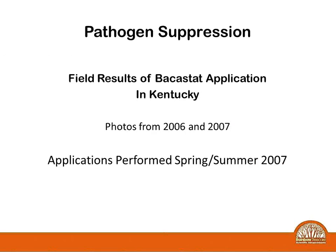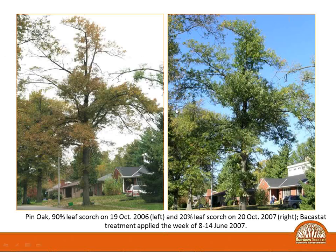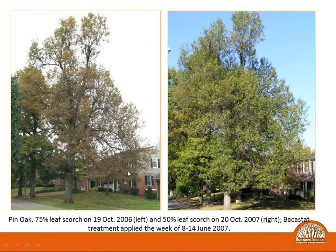These are some field results of trials that were done back in Kentucky, probably about 10 years ago. Here's an example: this pin oak on the left is the same tree. Just prior to application on October 19th, it was rated to have 90% leaf scorch. Then exactly one year later, by a day, the tree was rated again after it was treated with Bacastat, and only 20% leaf scorch was evident. Here's another tree, again treated on October 19th with a 75% rating, and the following year, exactly one year later, it had a 50% scorch rating. So you can see the treatment alone of the Bacastat worked quite well.